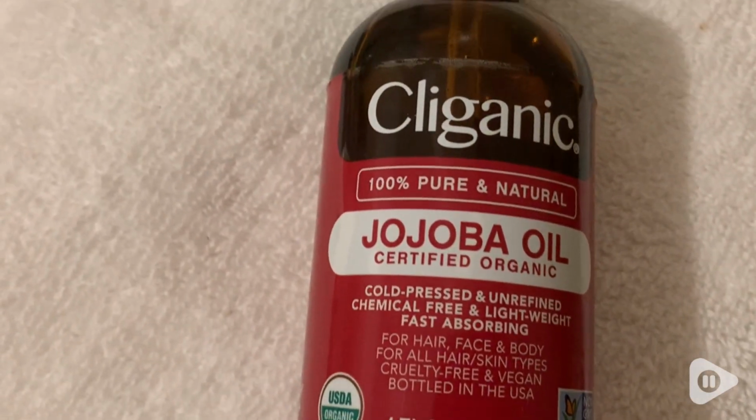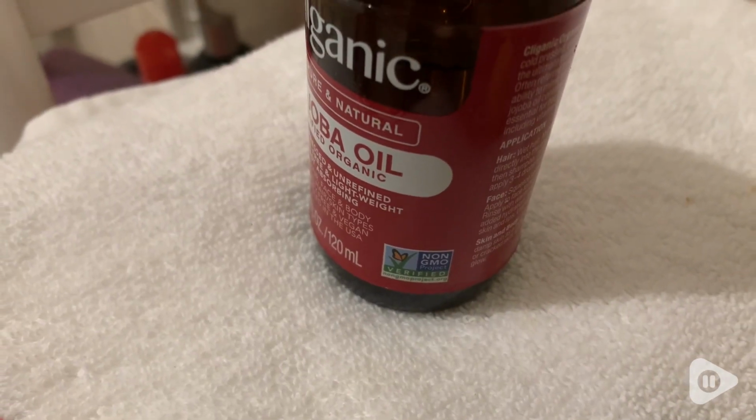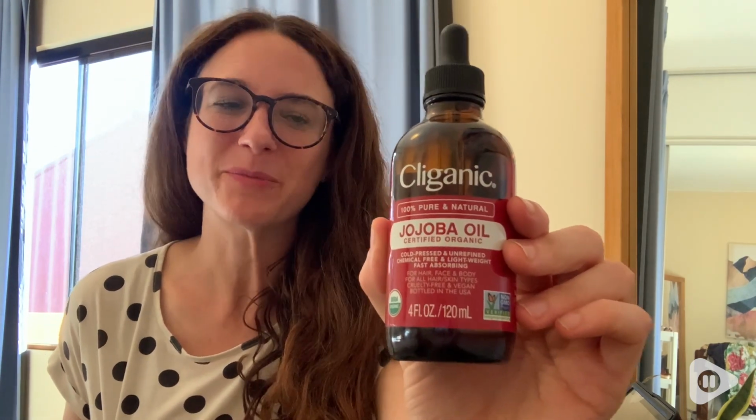Hey, it's Rachel here with WTI, and jojoba oil has so many uses. You can use it for your hair, for your skin, as a carrier oil. I love this stuff. I don't find it too thick, but I find it really moisturizing.